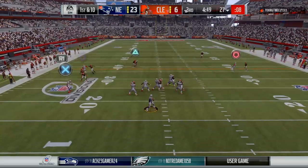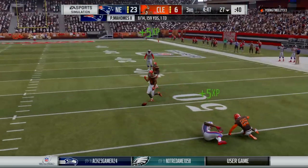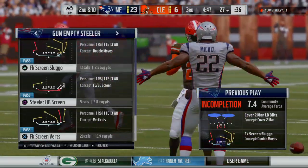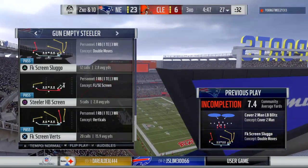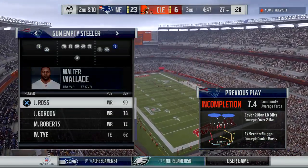On 1st and 10, here's Mahomes. He couldn't quite hold it. Got hit. Ball pops out. Incomplete. It's a lot of contact going on there, and in the end, unable to keep two hands on the football and bring it into his body. Everything looked pretty good until the finish.